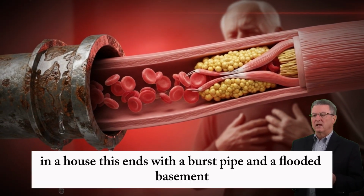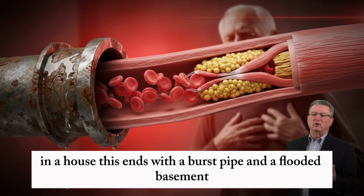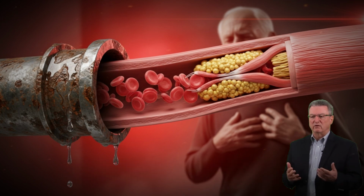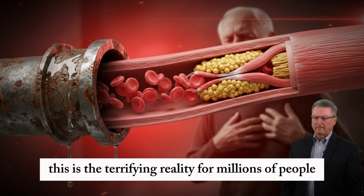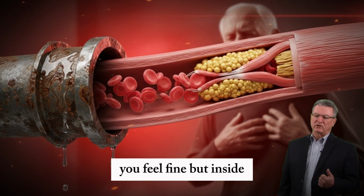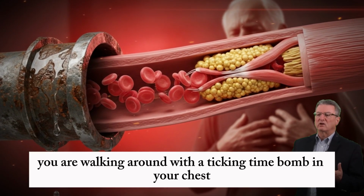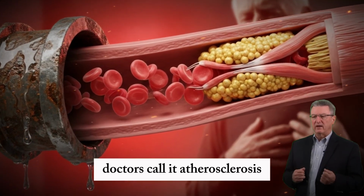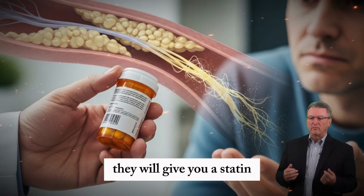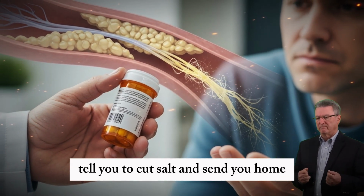In a house, this ends with a burst pipe and a flooded basement. In your body, it ends with a heart attack. This is the terrifying reality for millions of people. You feel fine, but inside, you are walking around with a ticking time bomb in your chest. Doctors call it atherosclerosis. They will give you a statin, tell you to cut salt, and send you home.